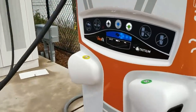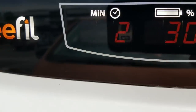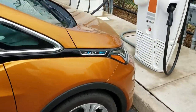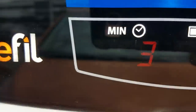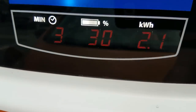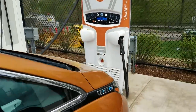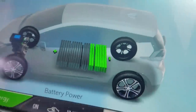Yeah, we're hooked up to this machine right here. It's already delivered 1.8 kilowatts in the short time I've been hooked up, in 2 minutes. So what that means is, we've got a 60 kilowatt hour battery pack in this thing, so you can receive up to 60 kilowatts. Well, I've already received 2 kilowatts in 3 minutes. So I like this machine, it's really cool. And it even shows you, like, I'm at 30% charge now, so I can't remember what the number was when I first plugged in, but it would have been closer to 25, and look, it's already jumped up to another bar there.